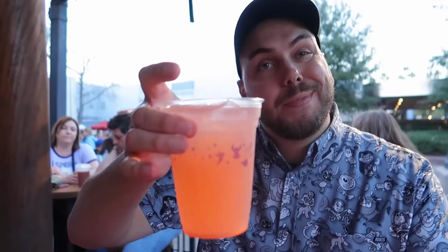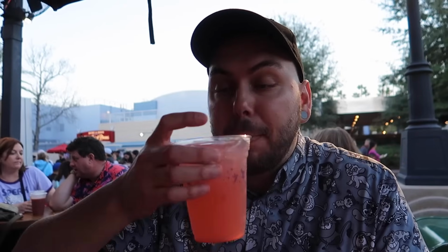So Ryan here got the other non-alcoholic beverage option, the strawberry lemonade. It's the wild strawberry lemonade. It is wild, and it's one of my favorites. And I've gotten it before, but I'm going to pretend like this is my first sip. Wow, that's wild. Actually, that was mostly water because the ice is melting a little bit. It was very, very sweet, and I love it.